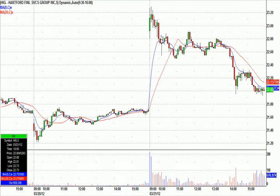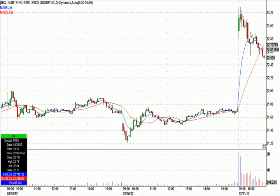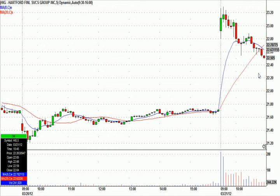So we were watching this one on the pullback, and when it came down and looked like this, because of methods we teach, and for one, it had just broken down below the 20. But anytime you get near that 20 period moving average, 5-minute candles, it's an area to start looking for a bounce in a strong stock, okay? Anyway, I called it over this candle as a long with a stop below this candle.